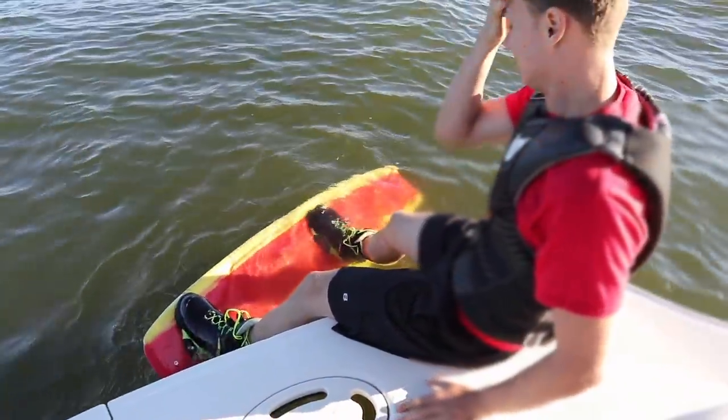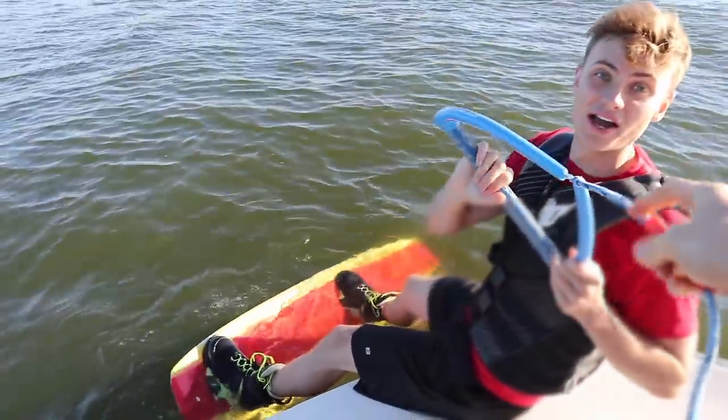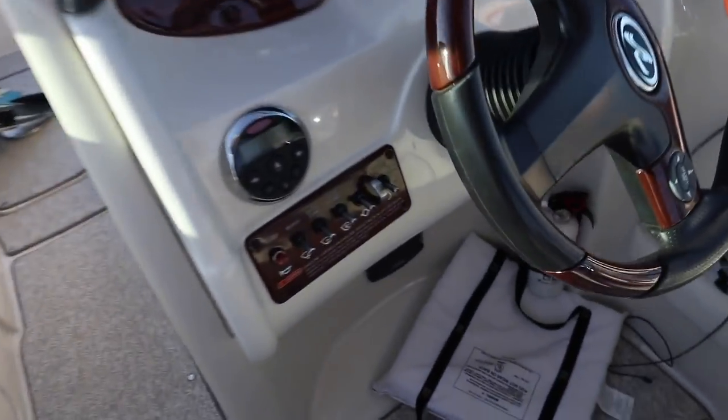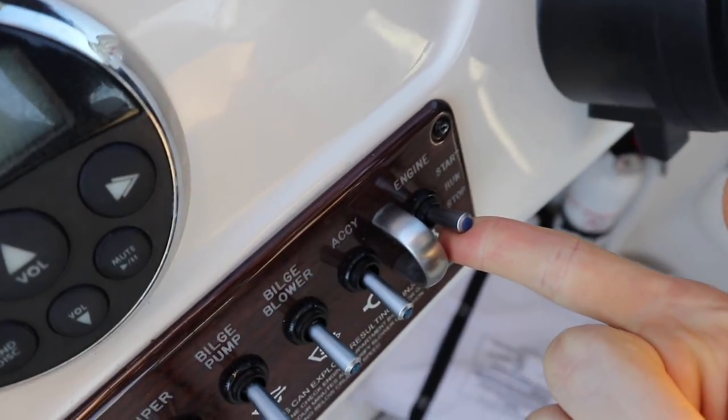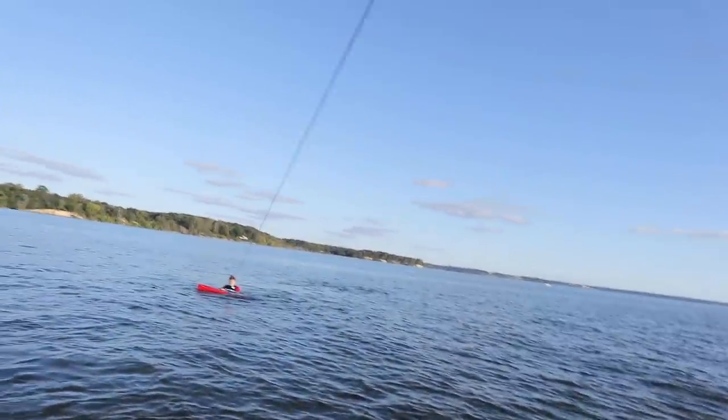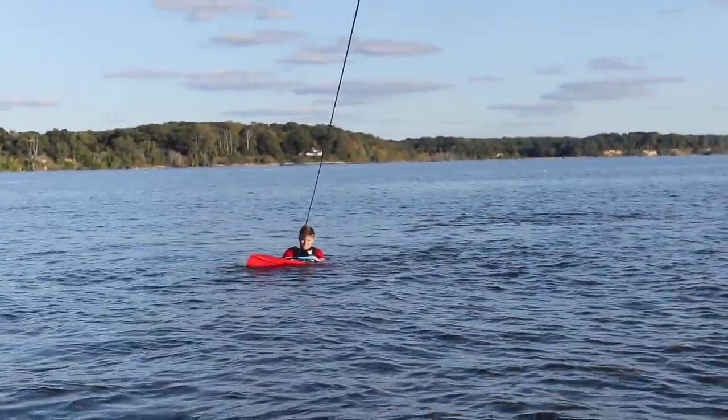You all strapped up, ready to go? I'm all strapped up. I'm ready to go. Let's do it. Woo! Sweet. Let's start this boat. Let's get going. Here we go in 3, 2, 1, go!